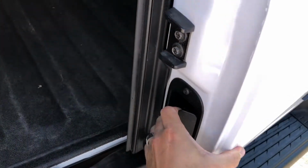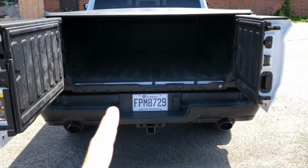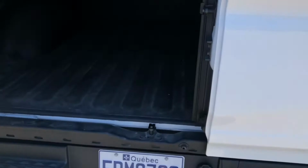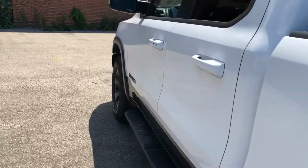Now if you use the second handle, that opens up completely, which gives you direct access to the bed. So if you're hauling cinder blocks or something that's really heavy right on the edge, you don't even have to jump in the bed. You can just reach in and grab them. Absolutely love that.